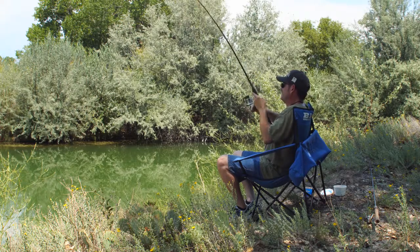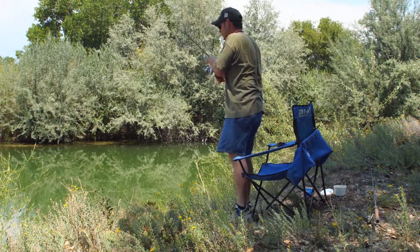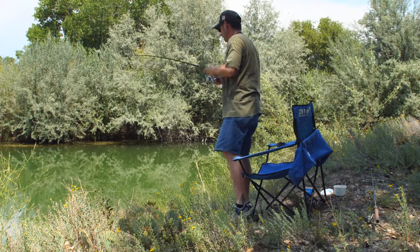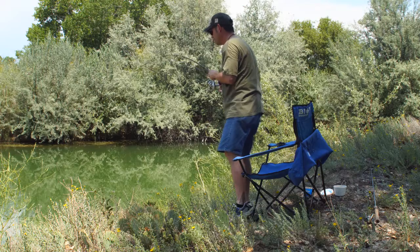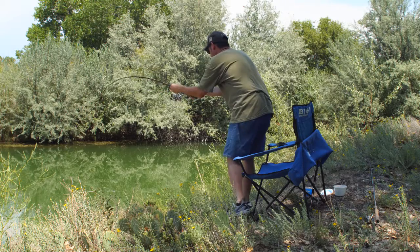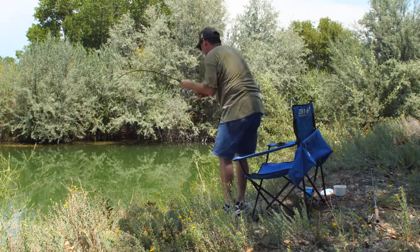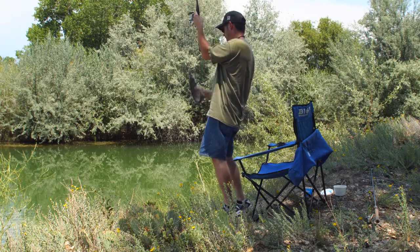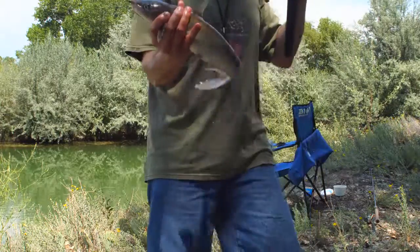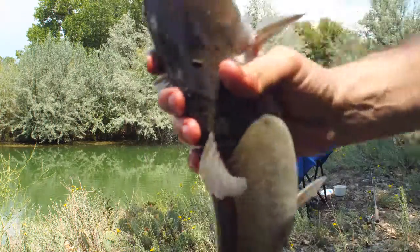Got him. Got him. He's fighting it. Oh. There he comes. He's scaring away the bluegill. There he is. Nice catfish right there. Just caught him. So let me get him off here.